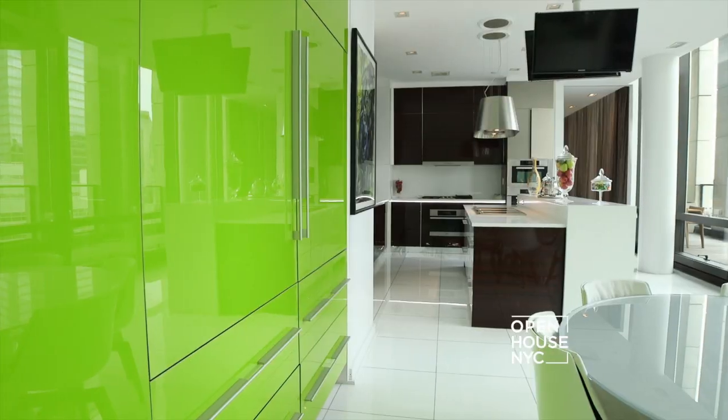I had a great time showing you this Tribeca masterpiece, but honestly, I'm not ready to leave yet. I'm gonna hang out for a little bit longer and enjoy this sensational view.